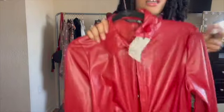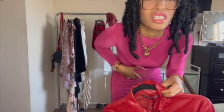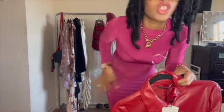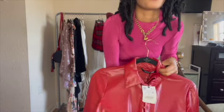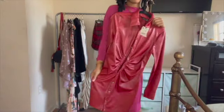It has gold hardware on it, nice leather collar. It also has the ruching. This is nice because, I just gave birth to two kids, so this ruching, I like it because it covers the areas that I'm a little self-conscious about, and you know, that works in my favor. But this is, oh, this is my favorite.